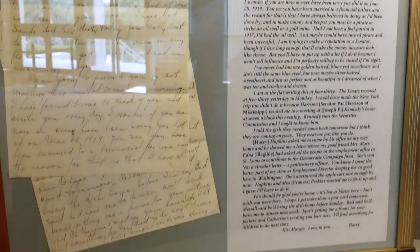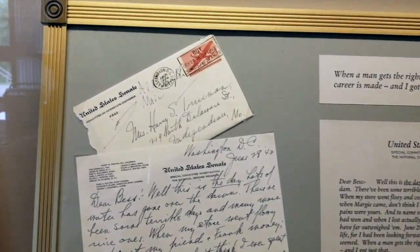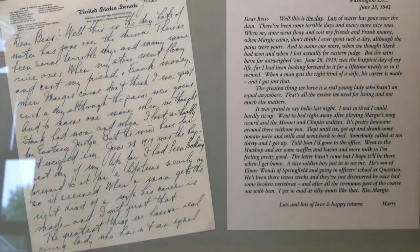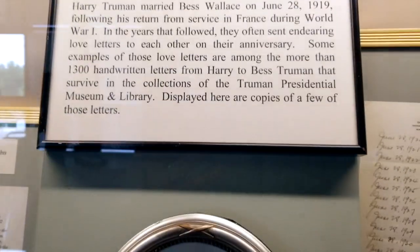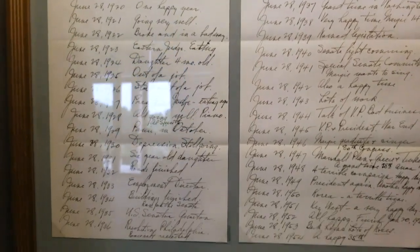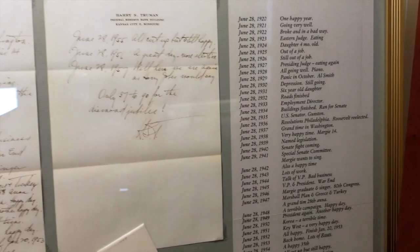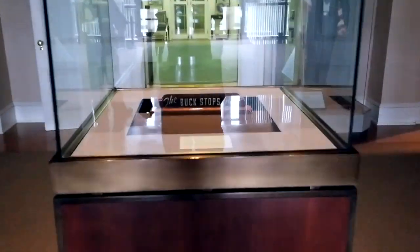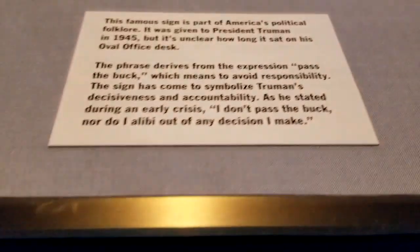There's also these letters. Now, Bess and Harry were super into letters. Of course, they had no other option back in the day. Phone calls were kind of prohibitively expensive before he became president. So there's lots of letters from them, and the love that they had for each other genuinely comes through in the letters. They have some of those in the lobby area, and they also show a good number of his scheduling books.